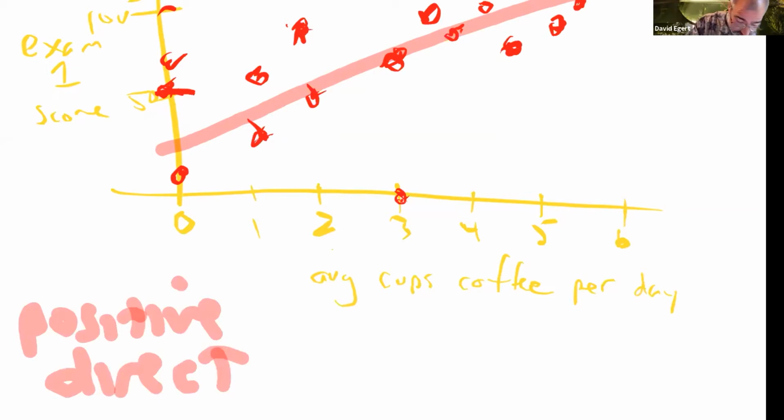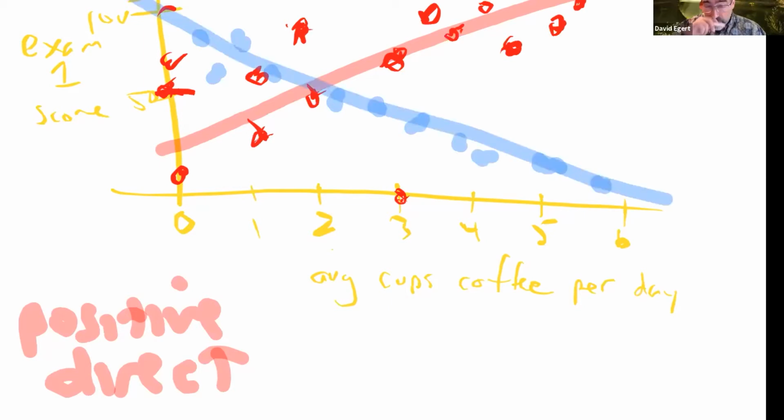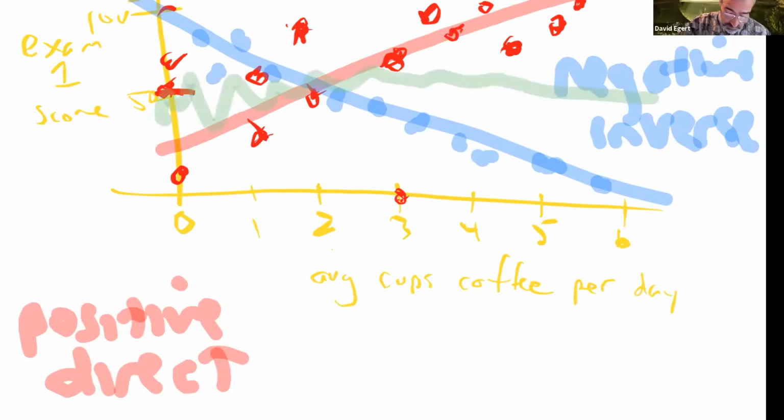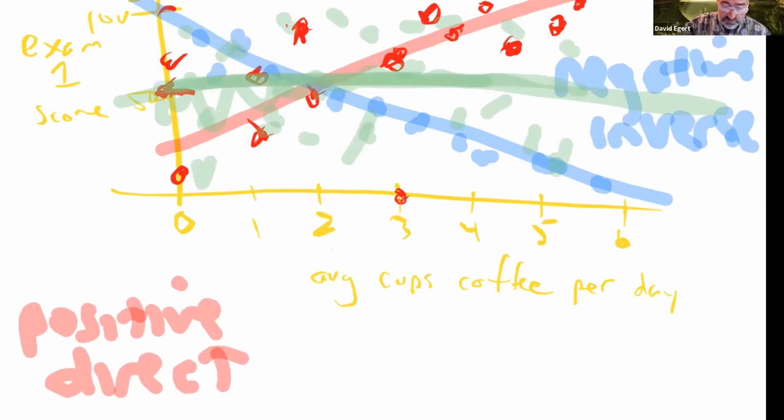It could be just as likely that I have something like that, a negative correlation or an inverse correlation. That happens as well. It's still a relationship, but it means as one goes up, the other one goes down. Another possibility that's actually frustratingly common is something more like this. It's just all over the map. And when you look for the best fit line, it doesn't seem to make a difference how many cups of coffee they had when you look at the exam score.